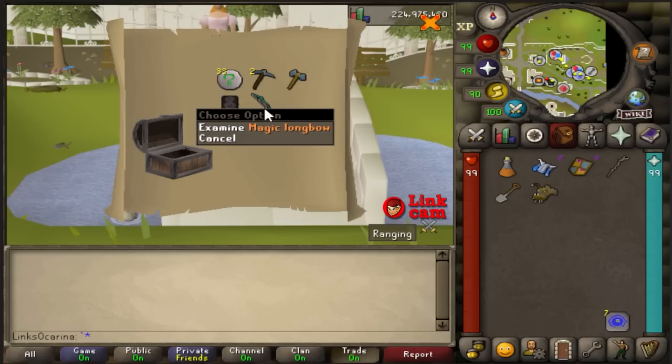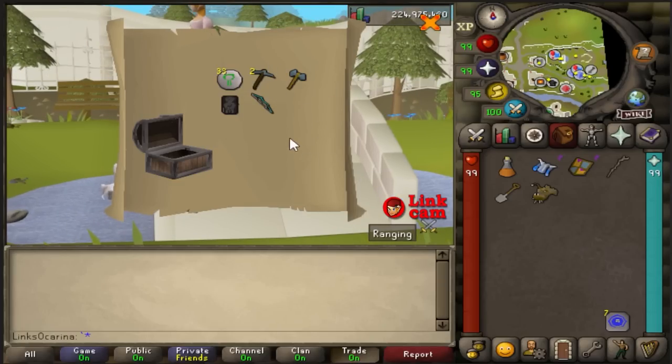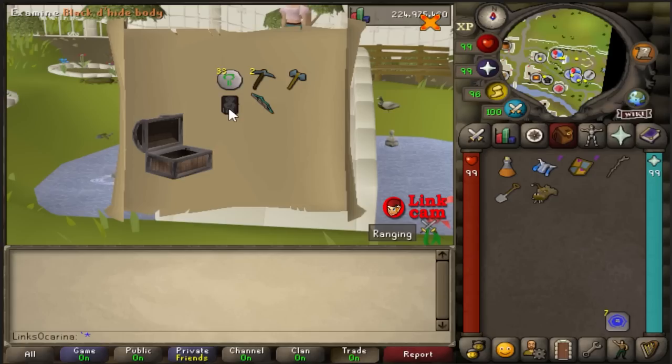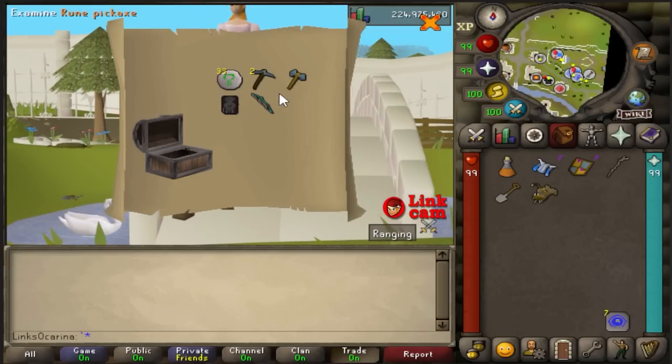I'm almost tempted. You can't use the scroll on that, can you? You can't make a magic longbow. No, you can't. I'm almost tempted, because I have over 1,000 cannonballs to use, and I could just get a load of arrows. It's just so bad. It's a 5-tick range weapon. No, it's not good enough. That would have been perfect if we just got the magic shortbow with that, but okay.